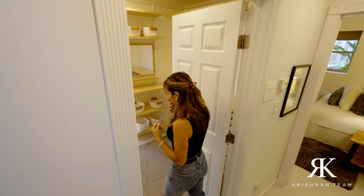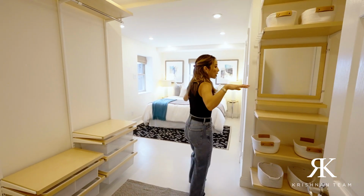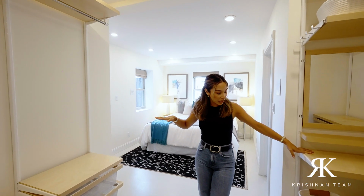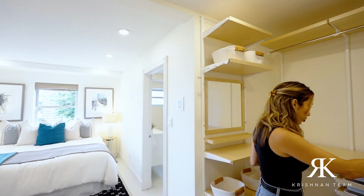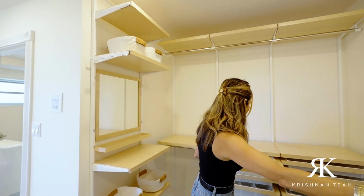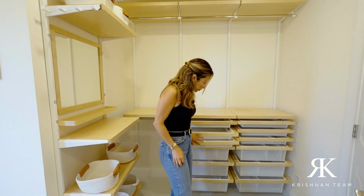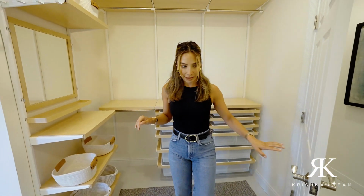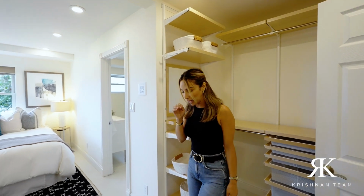So you're walking in here to the primary bedroom closet. They've done a California Closet system in here. Your stuff can be super organized. You've got all these pull out drawers, and it's really nice to have your space organized. I am an OCD freak with that stuff, so this is a dream to me.